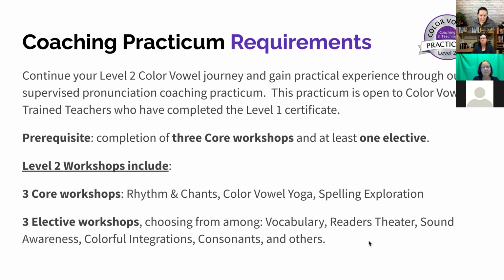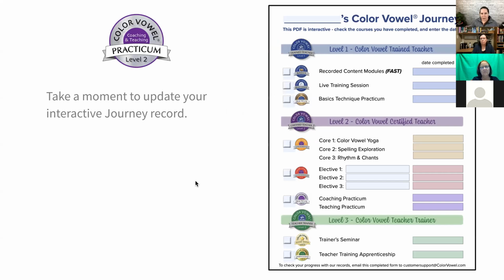And this is just a bit more information about those electives and those cores. Okay. If you're not sure what you've done, it's a very good idea now to go to our website under training and to look at your Color Vowel journey if you don't already have it. It looks something like this. It's an interactive PDF, and you can check off the boxes for the items that you've completed. And so again, you will have by this point completed the 3 basic core workshops of level 2, and 3 electives, actually just 1 as a minimum. Okay.